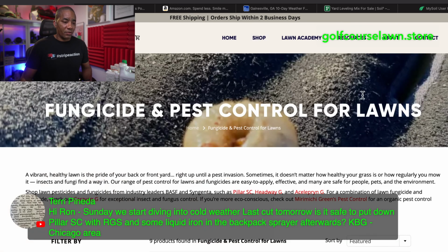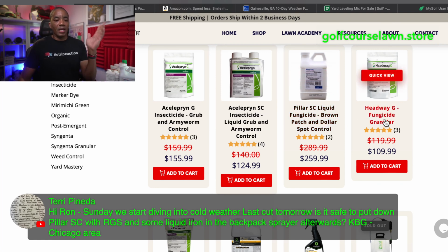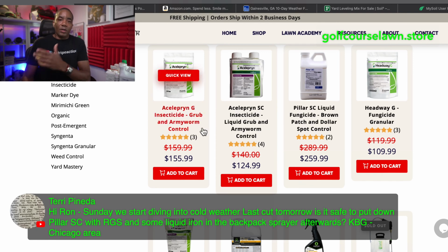It's an excellent fungicide. The nice thing about both of these is they have two modes of action, meaning both Pillar SC and Headway G have two different classes of fungicides within the product. I believe it's 3 and 11 for both Pillar SC and Headway G. So if you like liquids, go with Pillar SC. If you like granular, go with Headway G. And if you don't like either of those and you want to use a different fungicide, that's fine too.